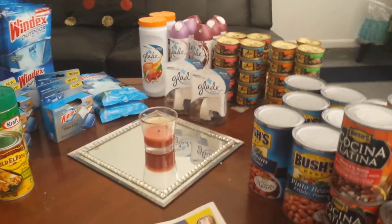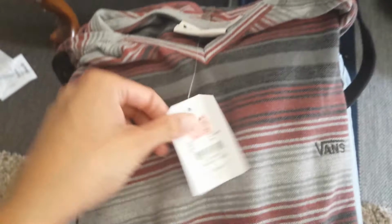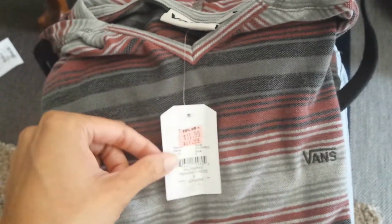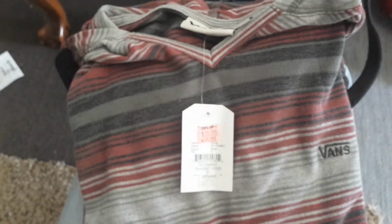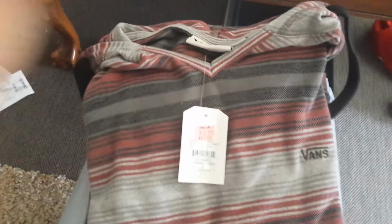And my last thing that I was going to show you guys, JCPenney, if you guys still have the $10 off $10 codes, they have awesome, awesome clearance items. This Vans sweater was originally $40. It's on clearance for $11.99, and then you apply the $10 off $10 code, making it $1.99 plus tax. That's awesome. And it originally is $40. I would never pay $40.